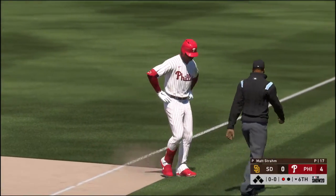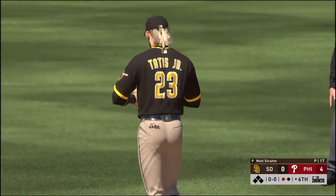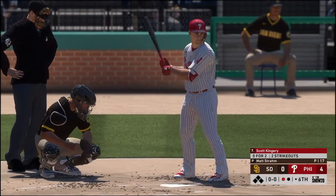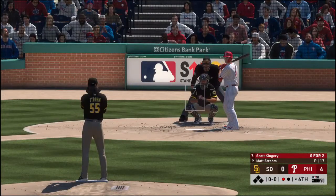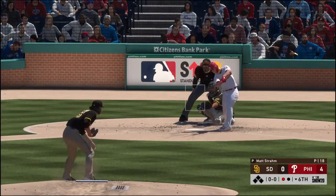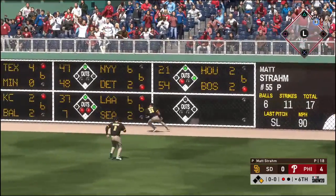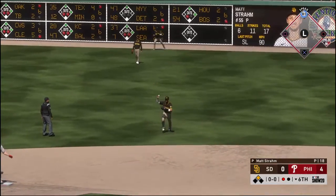The third baseman, number 4, Kingery. 1 out for the Phils in their half of the 6th, and that'll bring up the former first-rounder Scott Kingery. Here's the pitch. Lined hard toward right center. He lays out for it, but he can't pull it in. And he'll reach second now with 1 away.